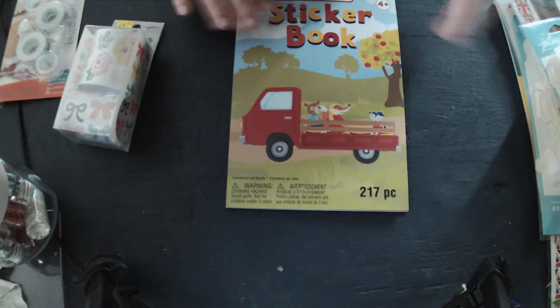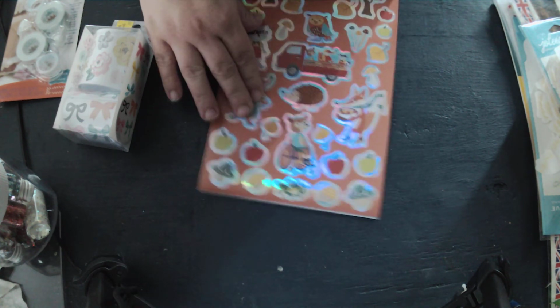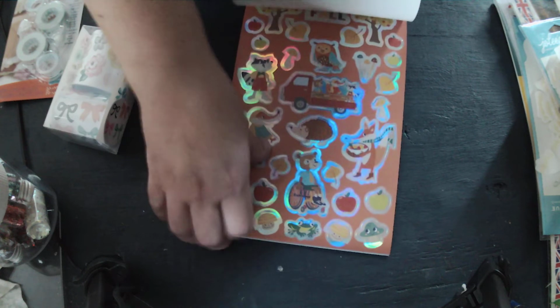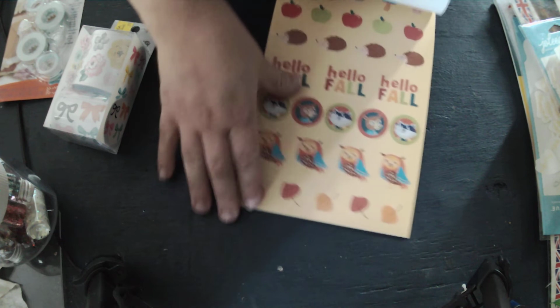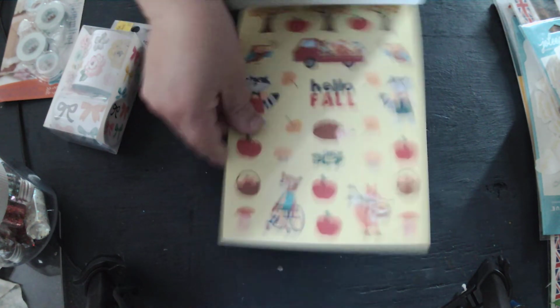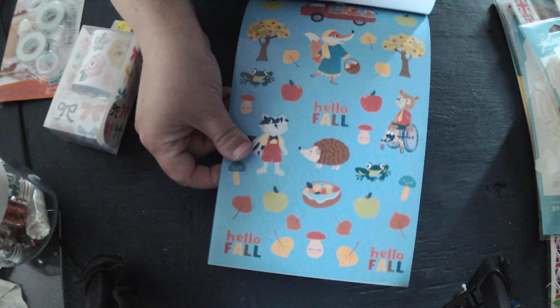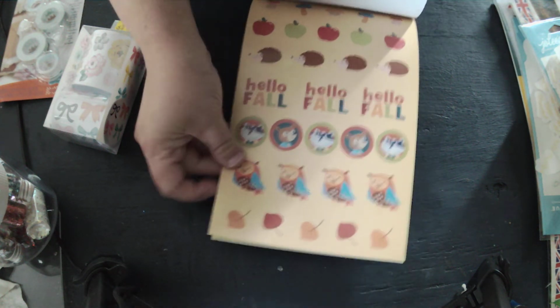And then they had 60% off for their sticker books. And so I got three of these. This is by Creatology. So this will be great in a woodland kind of theme journal. Love little bear. The hedgehogs with the foxes. So plenty to use. This came down to like 60 to 80 cents because they had 60% off fall.